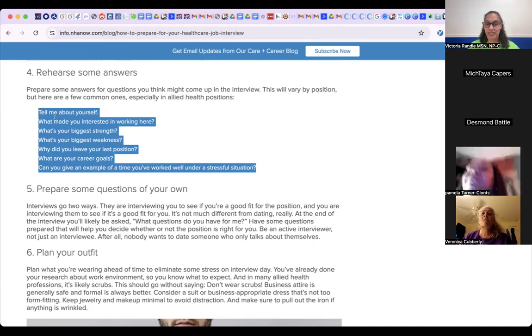What made you interested in working here? That's where your research came in. Remember, we told you to research the company. Every company has an About Us page. Their About Us page is going to have their mission, their values, and all that. So you read their mission and their values as an organization, and you ask yourself, do my mission and my values in life align with this organization? And if they do, then I would speak to those.